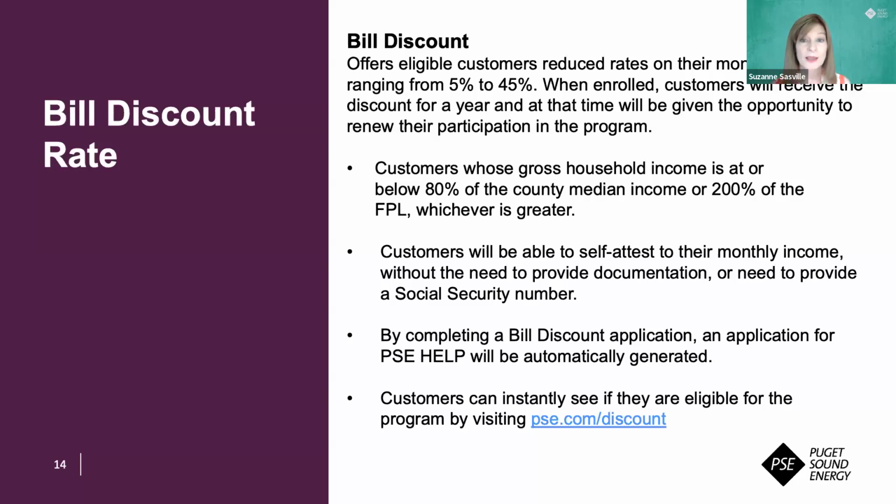Now, we say that people are to enroll once a year. It will go for a 13-month period of time. And at the 12-month mark, you will either get an email or see it on your bill that it's time to renew or apply again for the next year. The PSE Help program that I mentioned earlier is also once a year. That is on a program year. However, that program is October 1st through September 30th each year. And then the bill discount rate is every 13 months. And at the 12-month mark, you want to begin to apply.